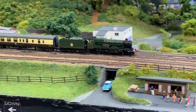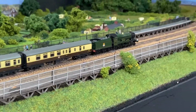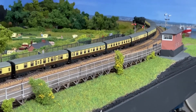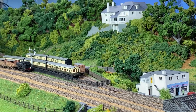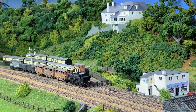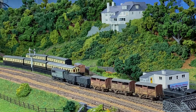We start in 1959, when Churchward and Collett locos were in charge and the top expresses were all in chocolate and cream livery. At this time, the local pickup goods was very much part of the scene. This one is pulling into the platform line at Dawlish Warren.